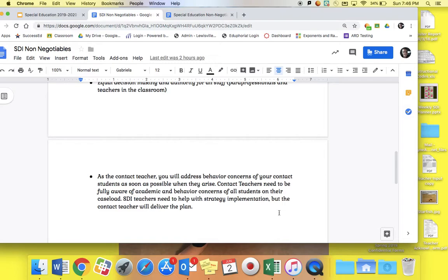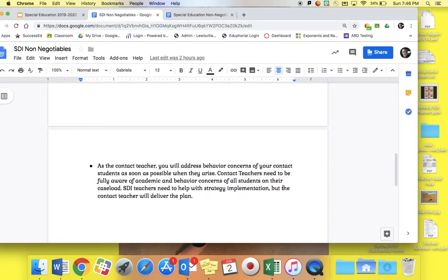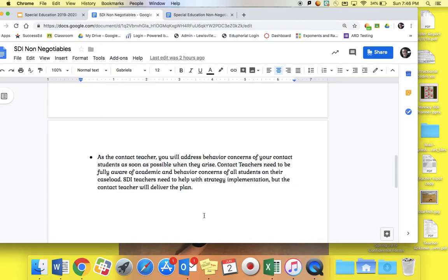Some of the contact teachers are in self-contained class, some are teaching classes themselves, so they may have to send someone else to go and address that behavior, but again, they're relaying that information to someone. So it's our guarantee that we as contact teachers will be fully aware of the academic and behavioral concerns of our students, and we'll be the first ones to help deliver a plan and make it appropriate for your student.